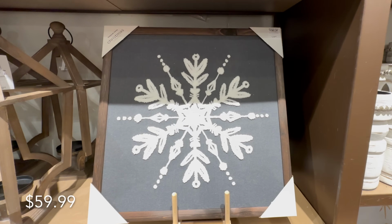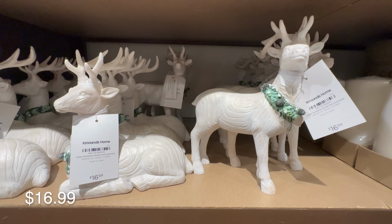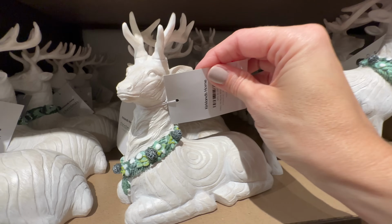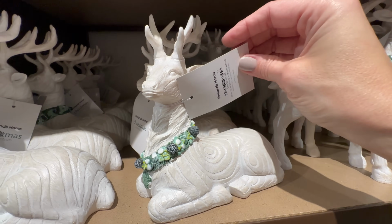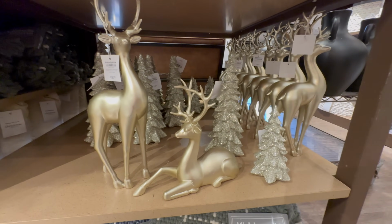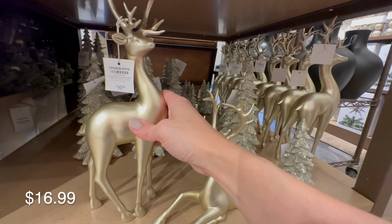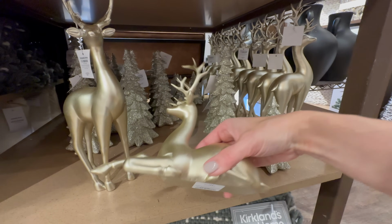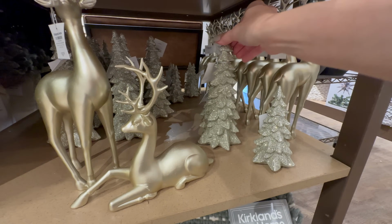A perfect piece to add to table decor is reindeer statues. They have carved ones like these that add a little bit of whimsy, and then they have more sleek ones like these gold ones that will add a sophisticated look. These will bring effortless beauty to your Christmas decorations. Both are priced the same for the sitting and standing designs.